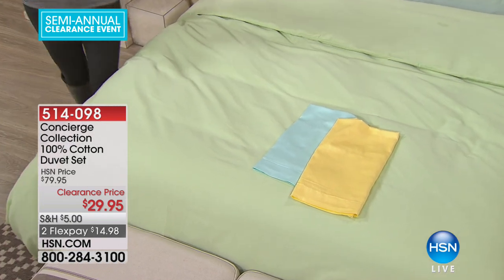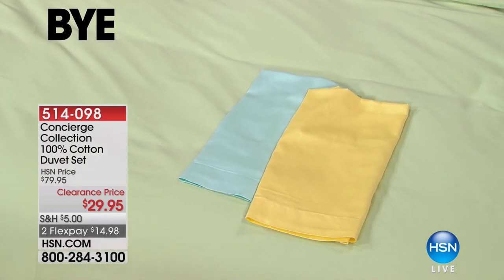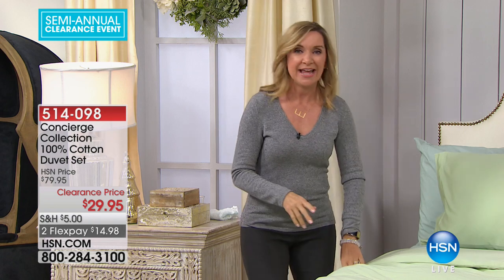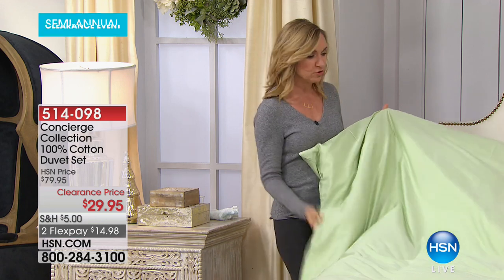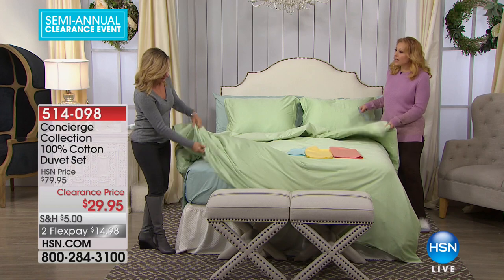Oh, there we go. I want to mention, if you were watching me earlier today, we've been offering the pocket sheets, the 100% cotton pocket sheets. These match that set, and they're actually in the clearance if you go to hsn.com. These are so soft. They're 300 thread count, and it's perfect with today's special because you can take the down comforter that you picked up and put it inside this cover, and I think it opens down here. Basically, this is 100% cotton.